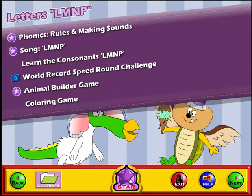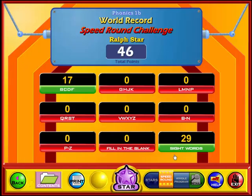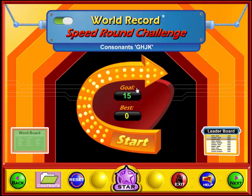We could also click on the star button and go to our superstar page. Here we can click on our speed round button and then we can go to one of the speed rounds. So let's go ahead and try one out and I'll click on this one. And now notice that we don't have any instructions, so let's turn the instructions back on.